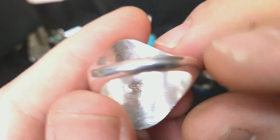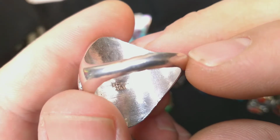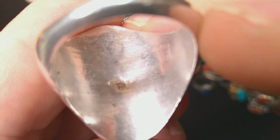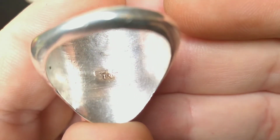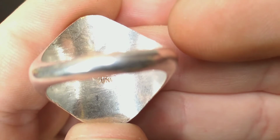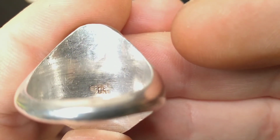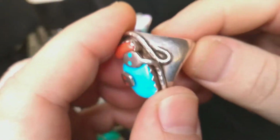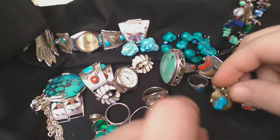Almost. We almost got that, don't we? It says Zuni. I'd really like to know. The stupid post. The actual ring part of the ring. I guess I'll have to come back, but that definitely says Zuni. So we're going to call that a marked one. We're going to set that up top again.